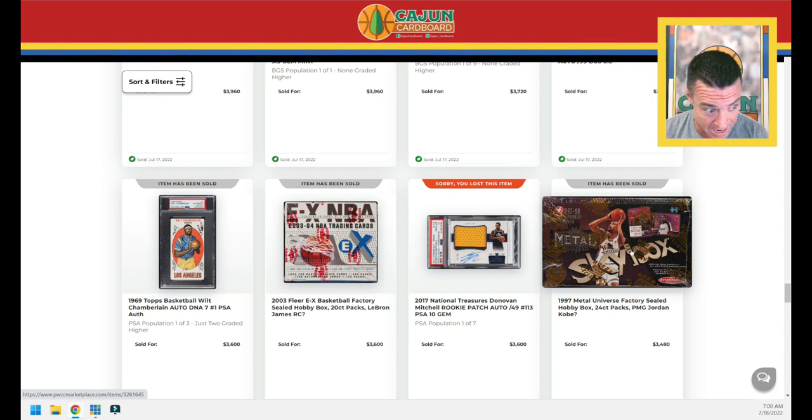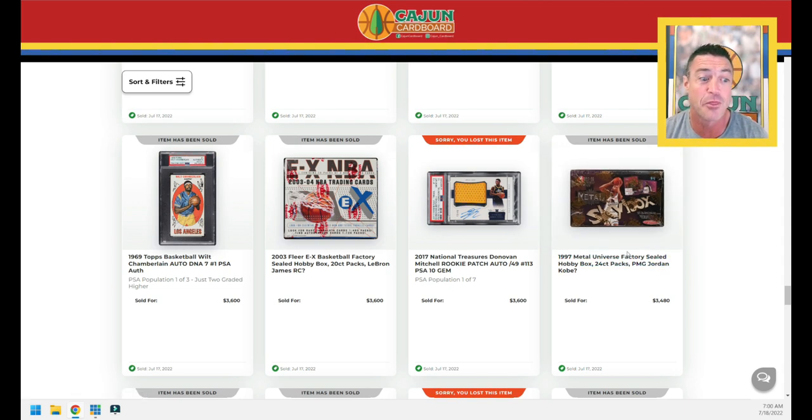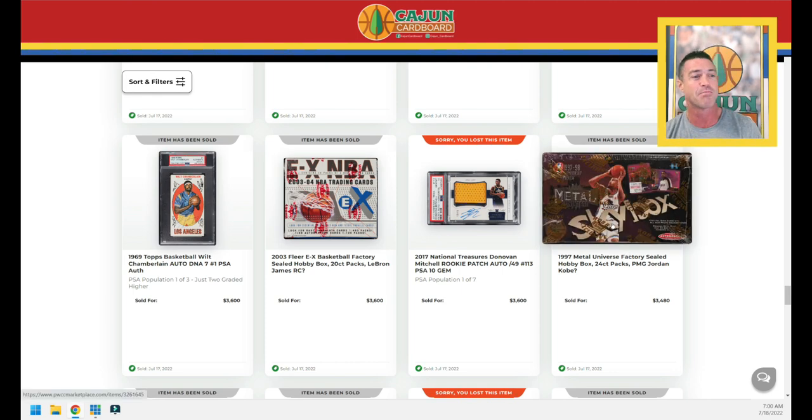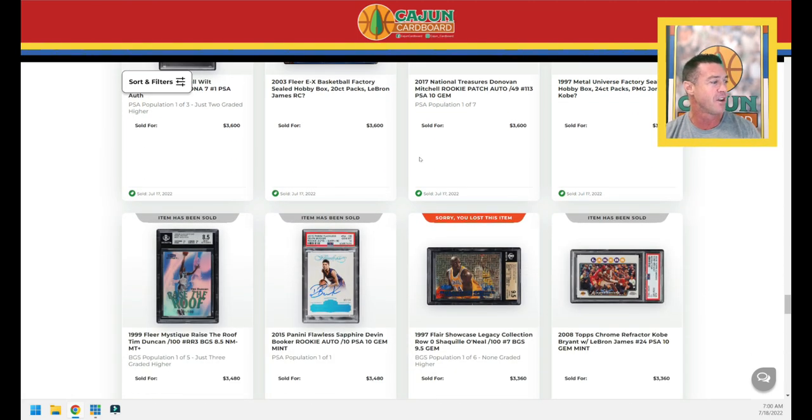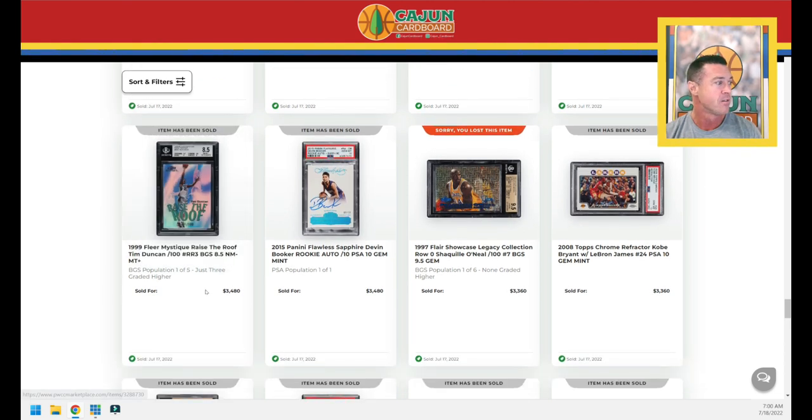Here's an amazing box, a 1997 Metal Universe sealed box. And somebody just wanted to put that on there just to make you feel jealous. $29.95 was the sticker price of that box back in 1997 at the Santa Monica Sports Cards Hobby Shop, apparently. Today it's worth $3,480. So if you ever get depressed, just kind of rewind 25 years and look at where the hobby is going. Raise the Roof, really cool products. From 1999, Flair Mystique, which is a very off-the-radar product out there.